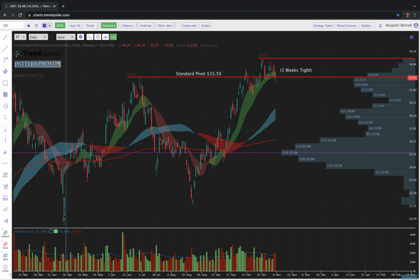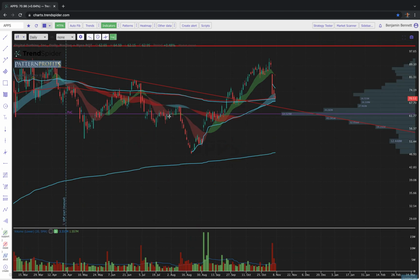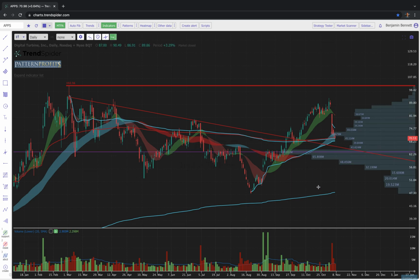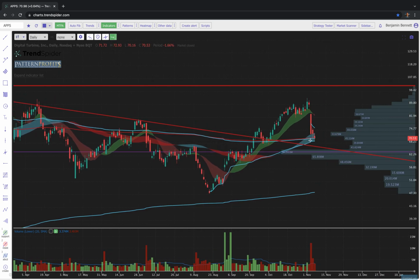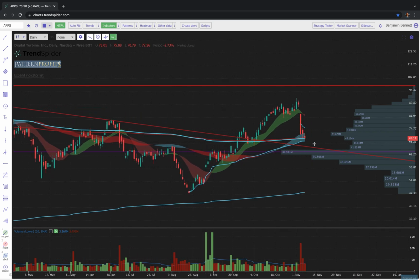I'm going to throw another name in just because I keep getting asked about it, and that's Digital Turbine, APPS, our old friend. What I'm going to mention here with APPS is that there are no signs yet of it making the turn. You do have anchored VWAP off of this swing low, and the year-to-date anchored VWAP off of the high. So you're right there in that area, the 50-65 cloud. It's not shown on my chart, but the 200-day is there.